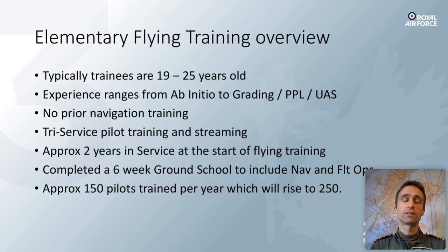We teach tri-service pilots, and the Navy have to be streamed onward to either fast jet or rotary wing, and the Air Force clearly into the 3 streams, which includes the multi-engine, which you're going to hear a bit more about later.